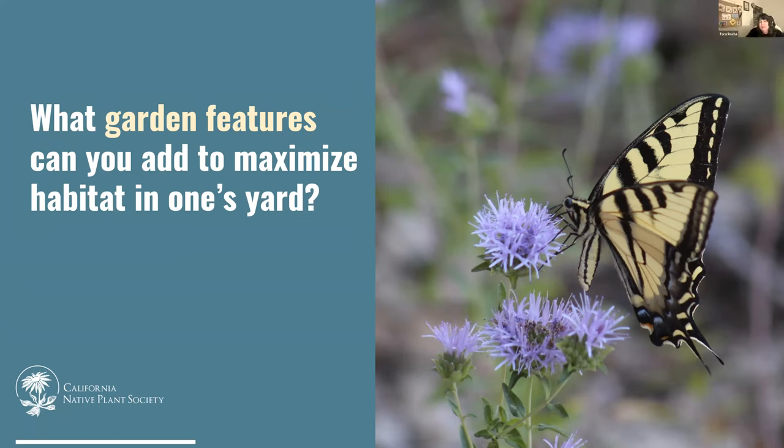Like you see in my slide, I had the seed fountain. That's from Mariposa Garden and Designs in Berkeley. It's slow moving and it's not made out of plastic. It's, you know, sandstone, so it's getting minerals.